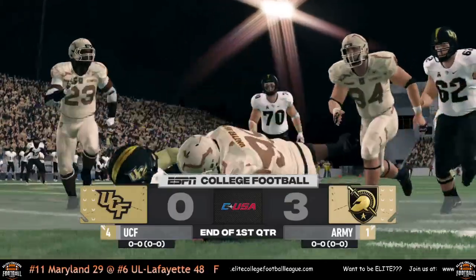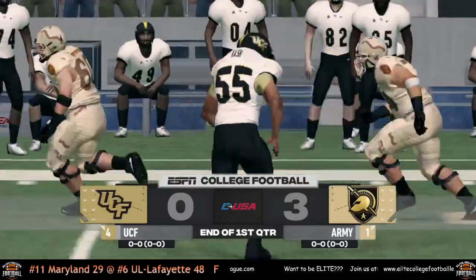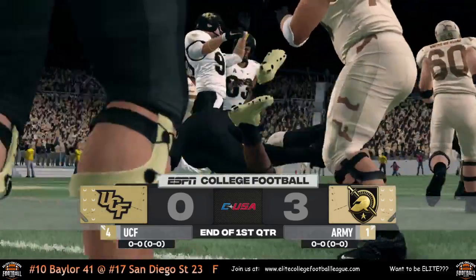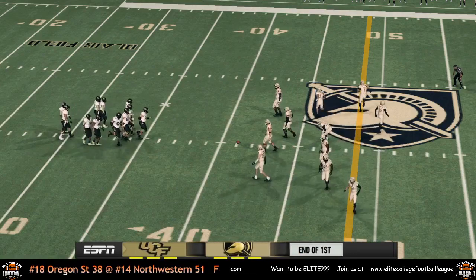Tackle made at the 41. Credit those two defenses in that first quarter, or blame the offenses for a lack of production. 3-0, Army. Back to the action now here in the second quarter.